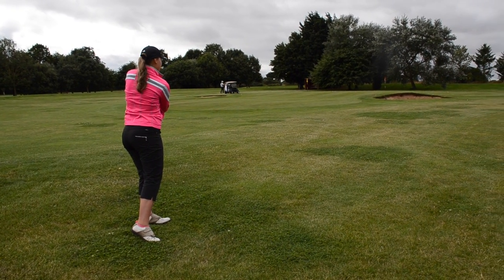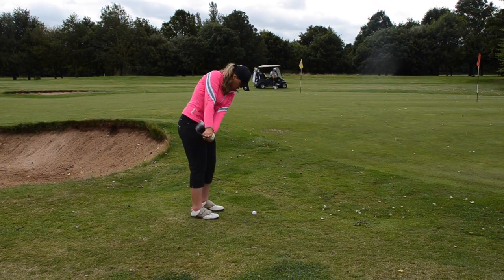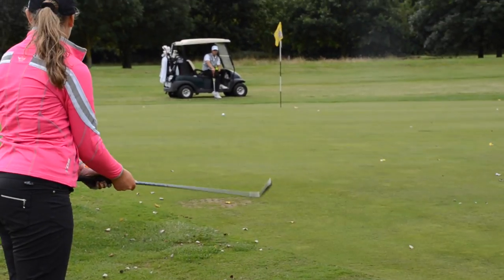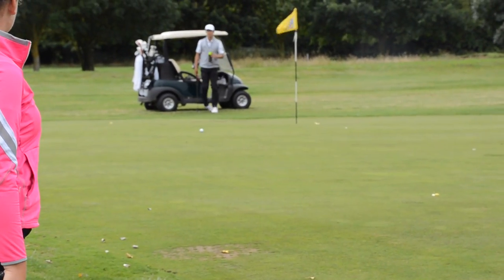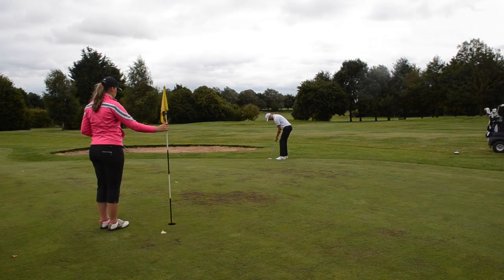Oh, just caught the toe. Unlucky, it's a little bit out to the right. Lovely shot. Nice shot, Abigail. Beautiful shot, well done, young lady. Good shot. Good chip, like it. We haven't holed a birdie putt, that's what it is.